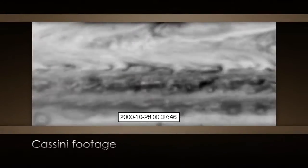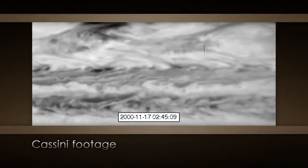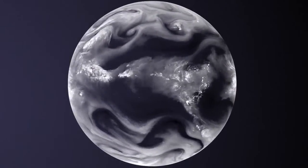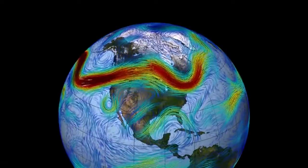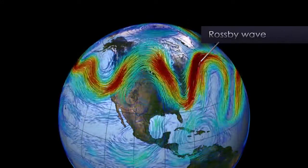What we found by looking at the movies is that they're not just moving from east to west, they're moving up and down, tracing out what's called a Rossby wave. We have these on Earth as well. In particular, we see them around the poles, there's circumpolar jets, and we can also see them in the jet streams at mid-latitudes. Jet streams on Earth typically flow from west to east, but sometimes you can see them meandering from north to south, and that's a signature of Rossby waves here on Earth.